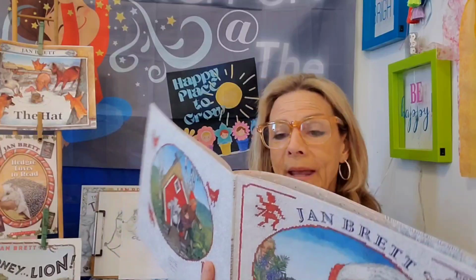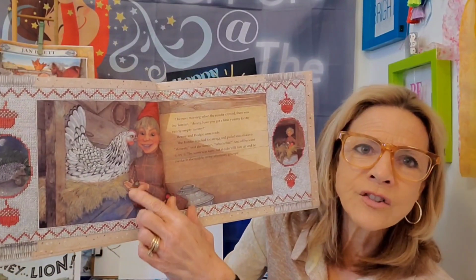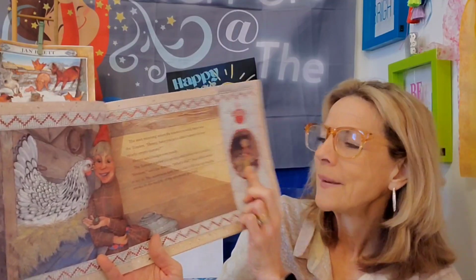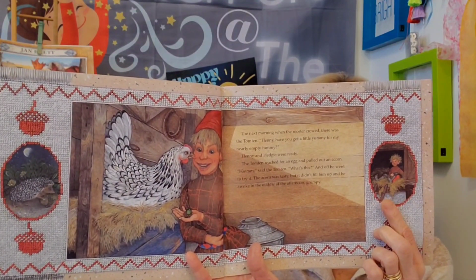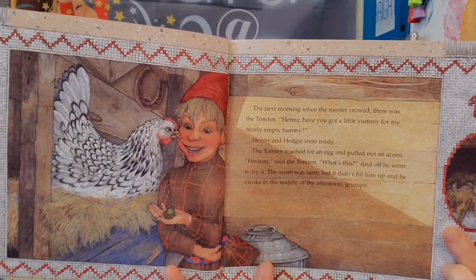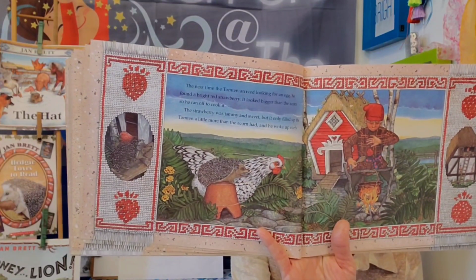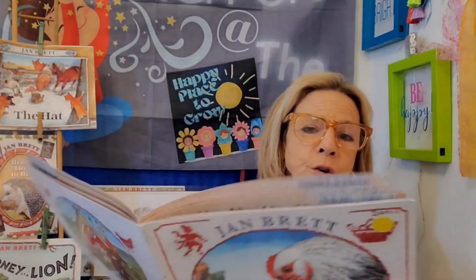The acorn was tasty, but it didn't fill him up, and he awoke in the middle of the afternoon grumpy. Look at that hair sticking up. He was in a mood. You know, sometimes when I get hungry, I am in a hangry mood. Are you? Let's see what happens next. I think Tomten's going to come back, and he's going to be even more mad and more determined.